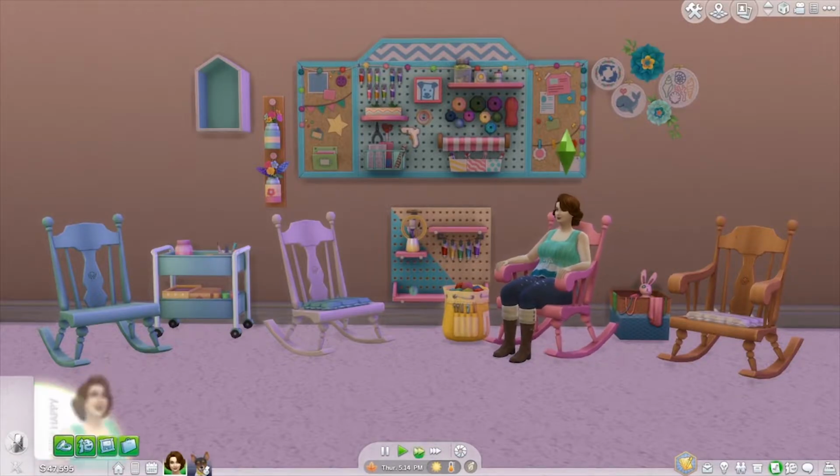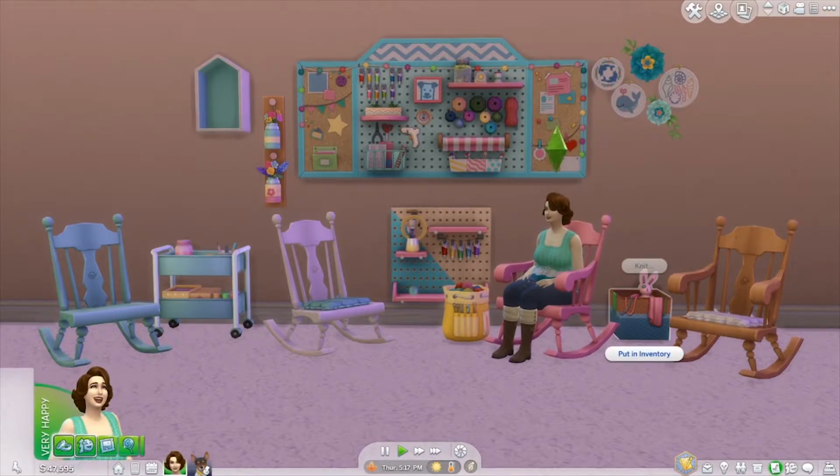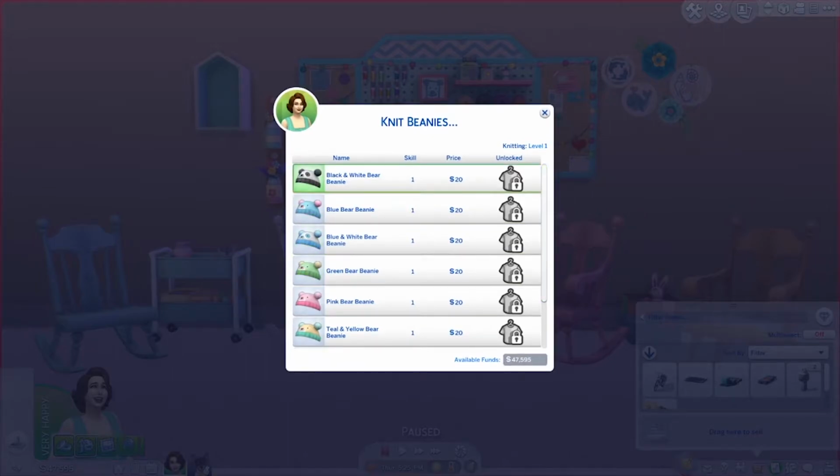Okay, so I've thrown a few of the items out so that we can check them out. These objects actually need to be in the Sims inventory in order for them to knit. Excuse me, ma'am. I would like for you to sit and knit some beanies. Oh, we get to choose a beanie.